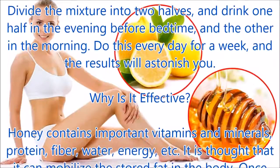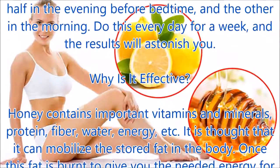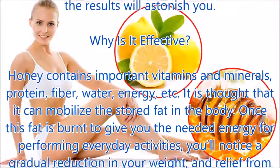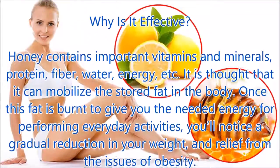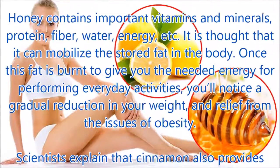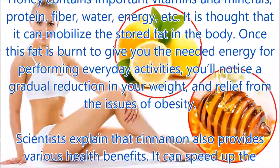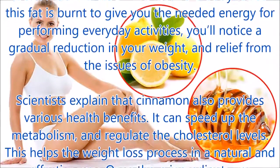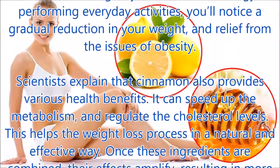Why is it effective? Honey contains important vitamins and minerals, protein, fiber, water, energy, etc. It is thought that it can mobilize the stored fat in the body. Once this fat is burnt to give you the needed energy for performing everyday activities, you'll notice a gradual reduction in your weight, and relief from the issues of obesity.